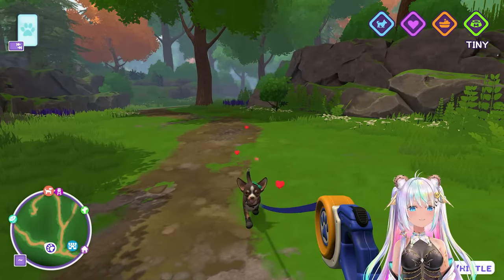Okay, go get it. Come on, jump for it. Jump. Oh, she tried. She tried. Go. Come on, go get it. I know she's going to be able to do it. She will be able to jump up and grab it. Come on. Tiny. She didn't even try. Is Tiny getting tired? Come on, Tiny.